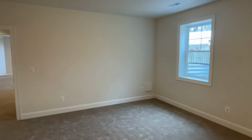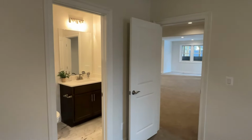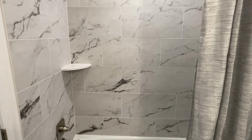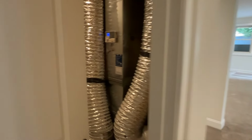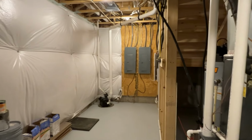So we got our closet. So this house has a bedroom on every single level. So you got the loft bedroom, you got the bedroom right off the main entrance, you got the basement bedroom, and of course you have the 4 bedrooms on the primary suite level on the second level. So we got full bath here, the tub, tile. And then this is just the utility closet, but you do have some decent space for storage here.